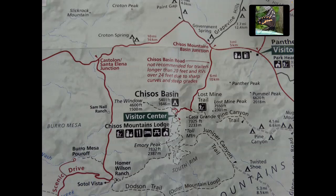Well, we're maybe 25, and we've driven that road many times before. We knew it wouldn't be a problem. It wasn't. So we headed up there. On the east side of the road is Lost Mine Peak, which is the second highest peak in the park. It's at an elevation of 7,550 feet.